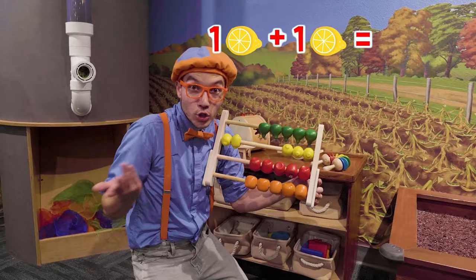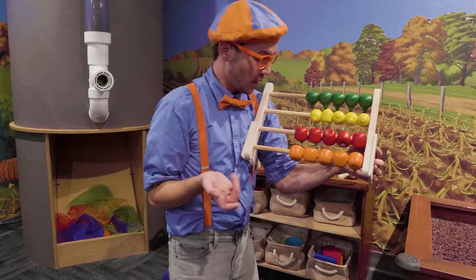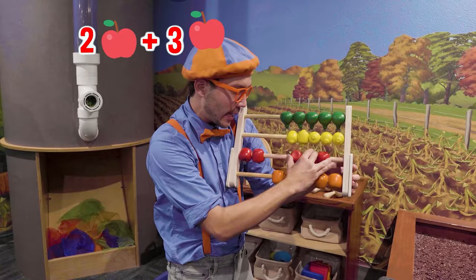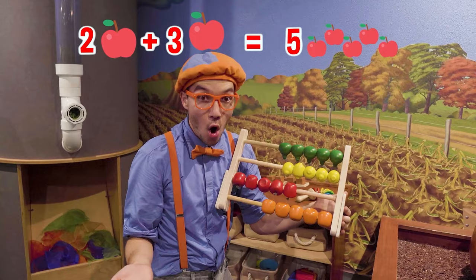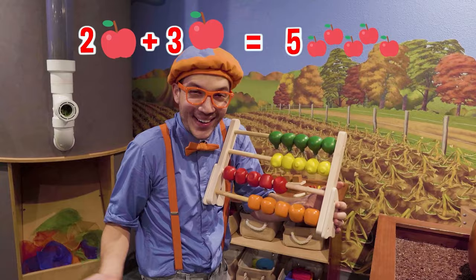But now you can do an even harder one. What about 2 apples plus 3 apples? Whoa, that's a lot harder. Let's count them. 1, 2, 3, 4, 5. Whoa, 2 plus 3 apples is 5 apples. Whoa. Yeah, the abacus is really helpful for counting and math.